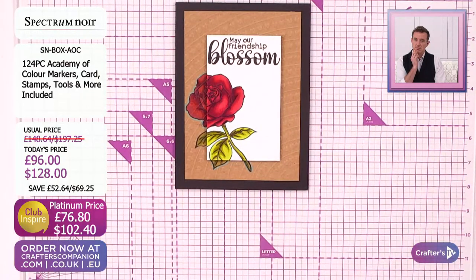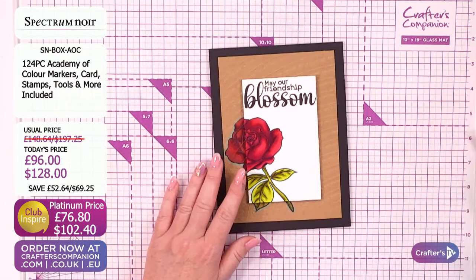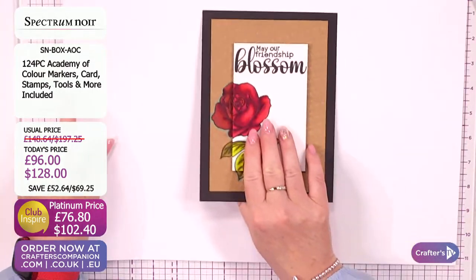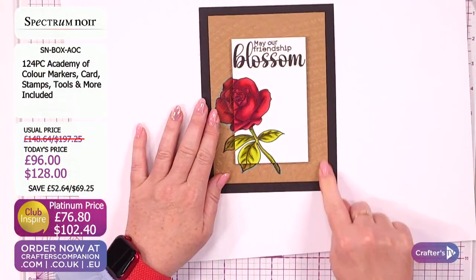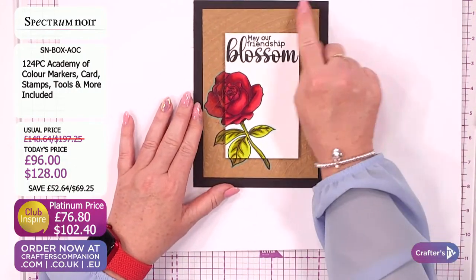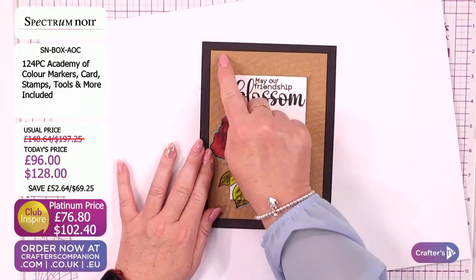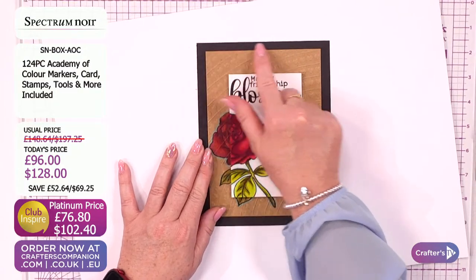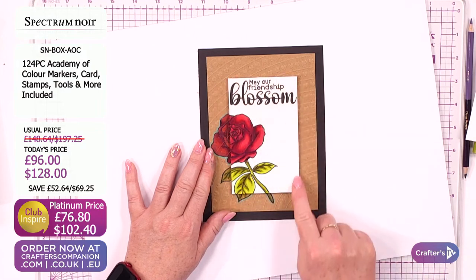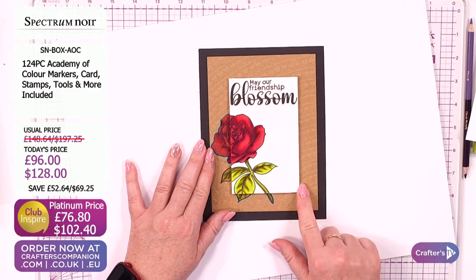Right, now your card blank. Let me give the measurements first and then you'll be able to see. I'm going to take a sheet of A3 cardstock to make our card base. Make sure that's all glued down. Our black cardstock is 5.5 inches by 7.5 inches. Our craft card is 4.75 inches by 6.75 inches. And then our small white piece of Nina cardstock is 3 inches by 5 inches, okay?